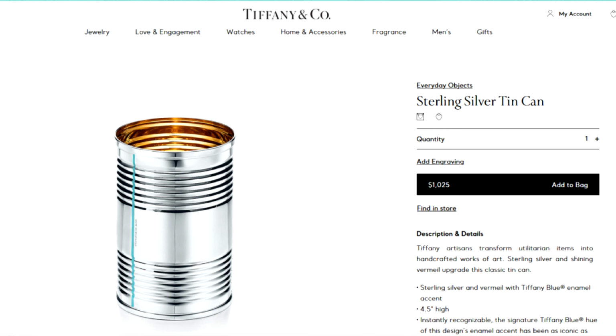Tiffany artisans transform utilitarian items into handcrafted works of art. What the crap? This is ridiculous. If I'm going to pay $1,025 for a can, I want some beans in it. Well, yeah. Some really good beans. This is like something I just scooped my dog food out of last night and tossed into that. It's 4.5 inches. It's literally just a can. Yeah, look, it's instantly recognizable. Well, yeah, it is. It should cost about 50 cents.